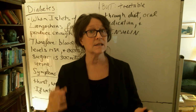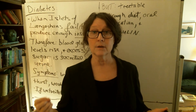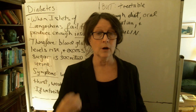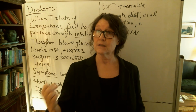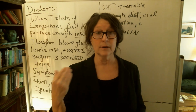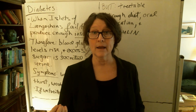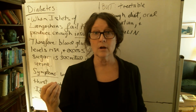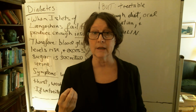But in any case, if someone does give themselves too much insulin and they wind up with too low blood sugar, the treatment for that is basically giving them some sugar. A glucose tablet, hard candy if they can be counted upon to not gag on it, frosting if they're a bit more compos mentis, applesauce or something like that.